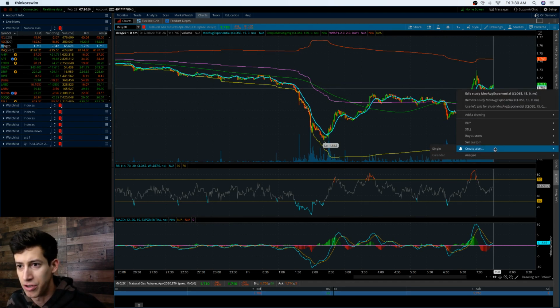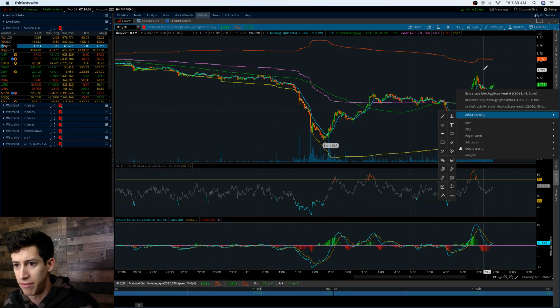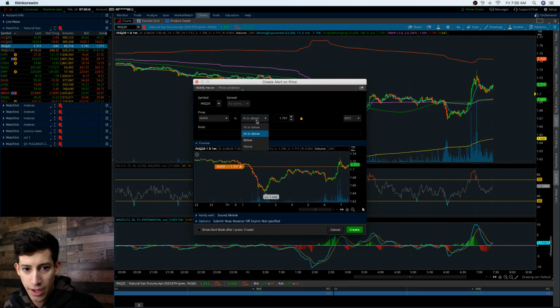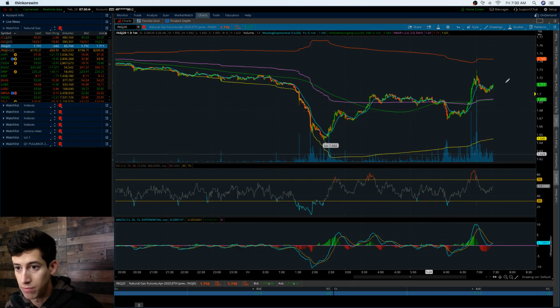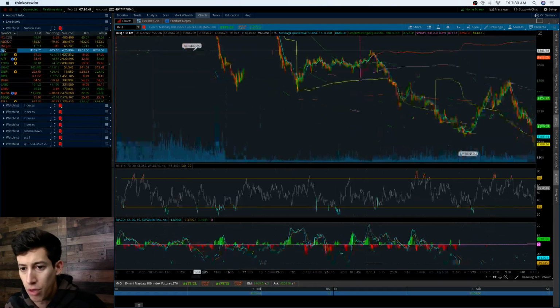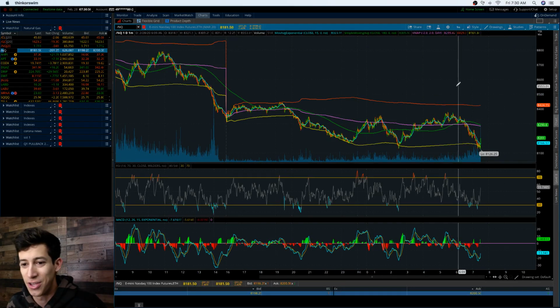You guys could see that during the pre-market session, it hit highs of about 1.73. I'm going to set my alert to see if this thing actually begins to pull back a little bit. And it actually looks like it's pushing up right now. So here we go. Let's check out the overall market /NQ.